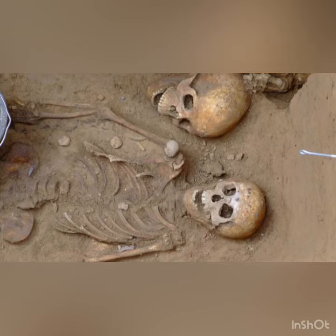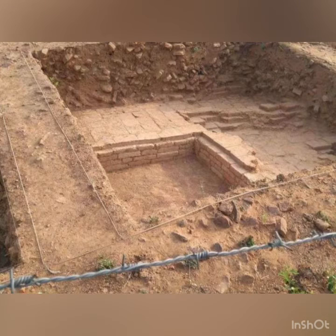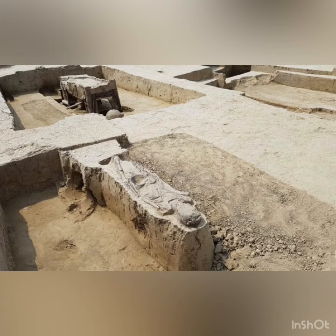Objects that are made of hard, imperishable substances usually survive for a longer period of time. Archaeologists also look for bones of animals, birds and fish. This is the illustration which is taken from your book. So here is one pot which was used 1000 years ago, and a silver coin which was used around 2500 years ago. These were also studied by the archaeologists.